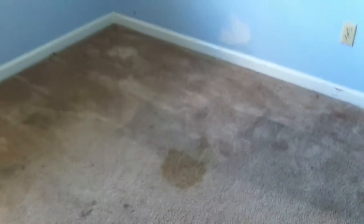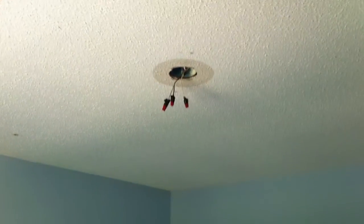And then in here, bedroom number one. You can see plenty of holes in the wall. Stains on the carpet. Closet over there. And here, bedroom number two. Again, more stains on the carpet. Looks like most of the holes were patched in this one. No fixture in here.